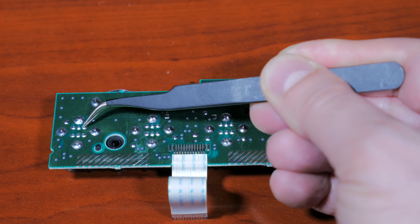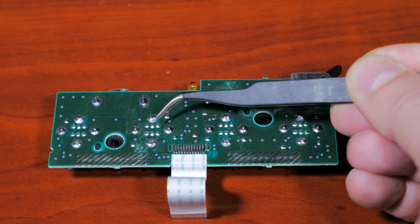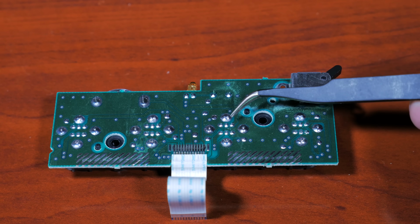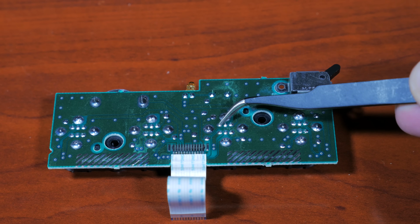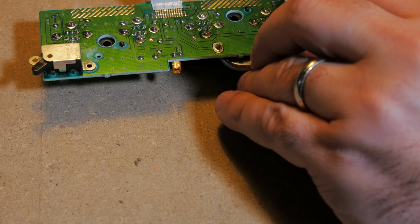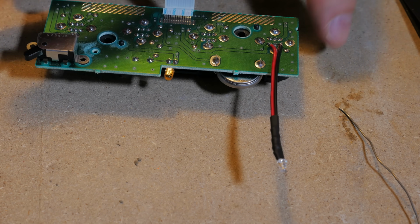This particular pin here is +5 and this is your ground for the first controller. This is +5 and this is ground for the second. This is +5 and this is ground for the third. This is +5 and this is ground for the fourth. Now simply connect up your LEDs to each of the +5 volts and ground source for each controller.